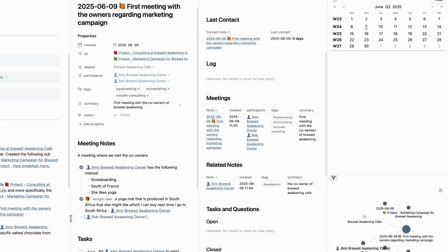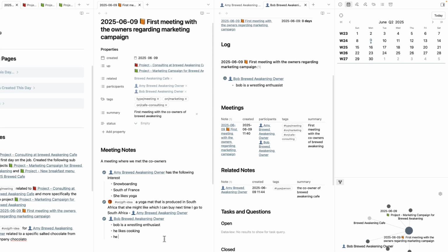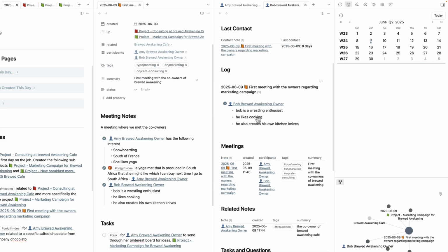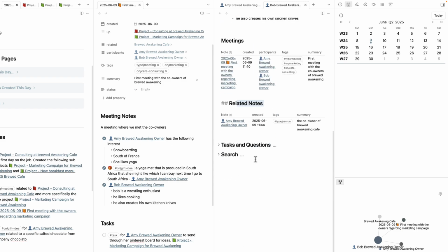So here we haven't put this into the right format. This is just a bullet, so we want to change it to a task or log format. And here we can say some information about Bob. Bob is a wrestling enthusiast, and he likes cooking. He also creates his own kitchen knives. Now we have our first log for Bob. We also have the meetings that Bob is involved in. We have related notes that pop up here because we specified that Amy is related to this person. Tasks and questions will pop up here, and we have the search functionality as well.